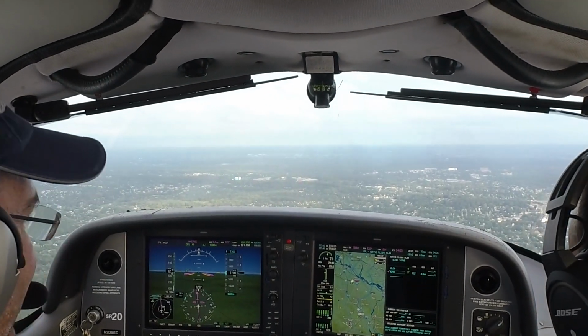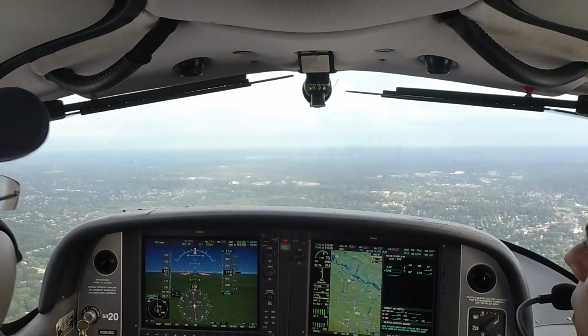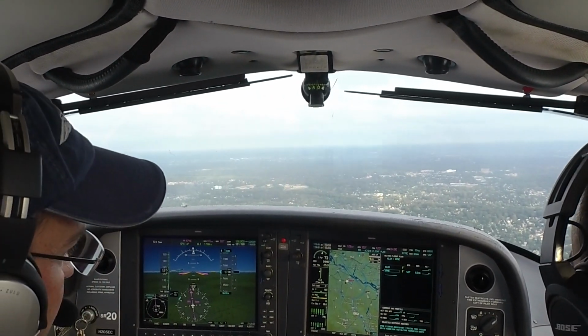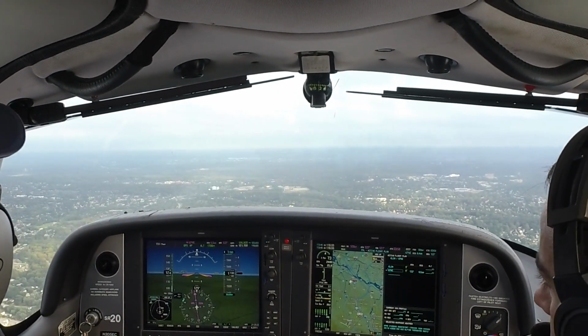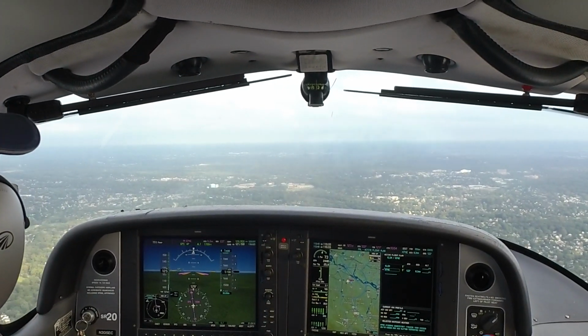So pattern is, what is it? 1120, 1100. Too many people grabbing up here just like we are. All right, so pattern's 1100. So we can get a little closer. We can head down to the 1100.